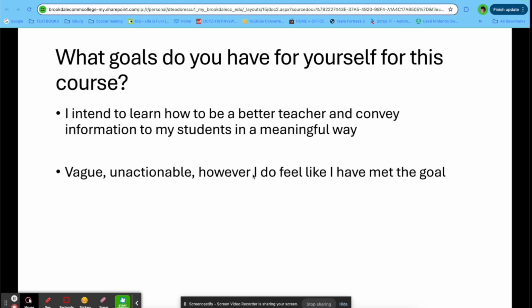So at the beginning of the year, I said that my goals for the course were: I intend to learn how to be a better teacher and convey information to my students in a meaningful way. I think this was a very vague and kind of unactionable goal, but I do think I have become a better teacher, and I have learned how to convey my information to teachers and to students in a more meaningful way, in a way that will engage with their long term memory more. And I've listed a lot of strategies that teachers can use and I will use in my future to help students understand material more meaningfully.